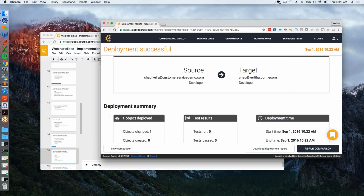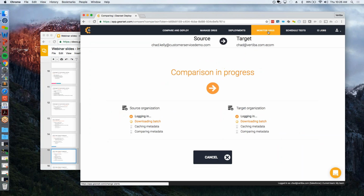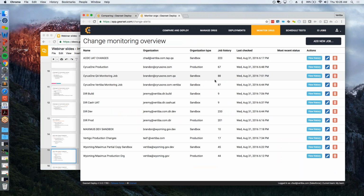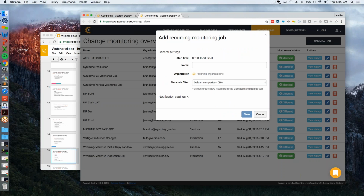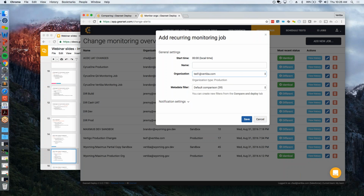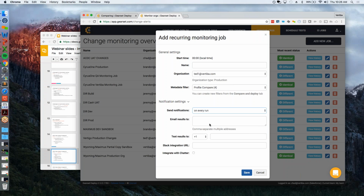Thanks, Jeremy. So I'll just quickly show you some of the features he was referring to. If I were to go to monitor orgs, you can see here I've got a smattering of clients that we've got this set up for. What we can do here is choose the organization that we want to monitor. Even this is our internal instance of Salesforce that we leverage. Again, I select a metadata type set of components that I want to monitor, and then I can have email results sent to me or texted to me or my project team or my customer, even integrate with Chatter if you don't want to see a lot of those notifications.